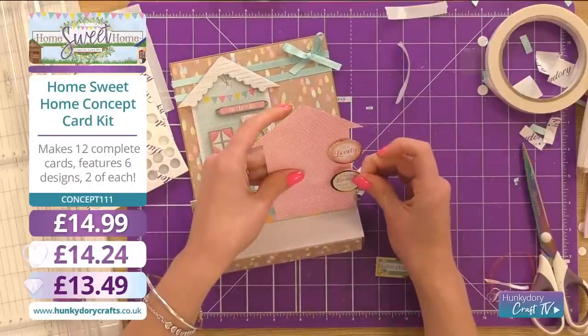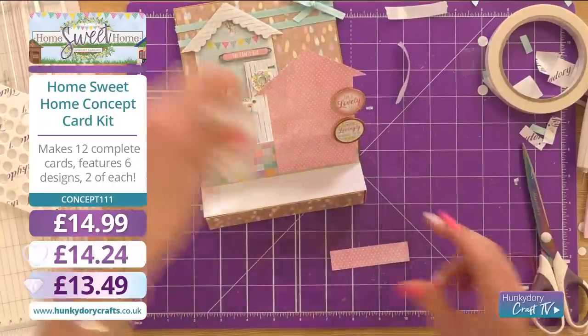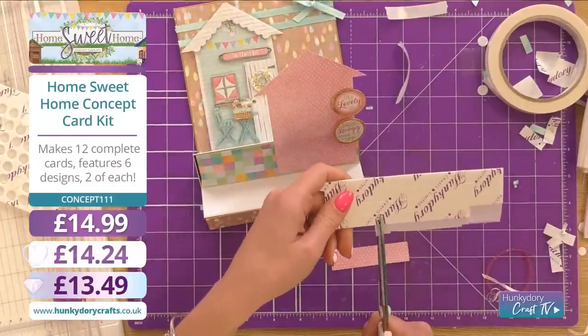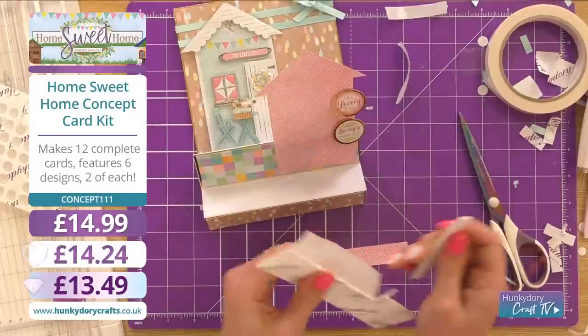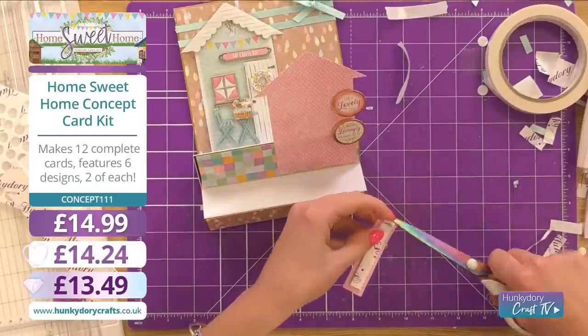It's coming together. Very imaginative. It really is coming together. And then we'll get a little foam pad for our sentiment. That's going to go on our bottom step with some gemstones, and then that's this card all finished. So let's cut that a little bit shorter. There we go.